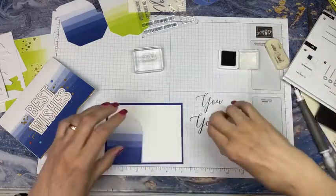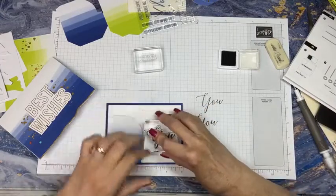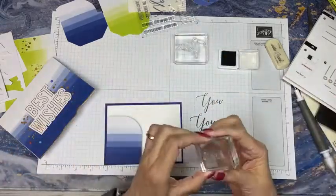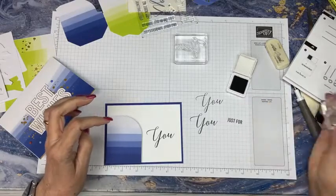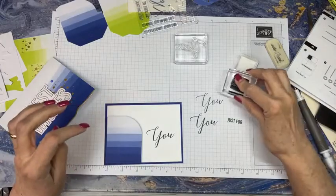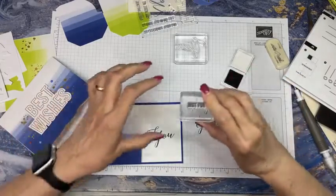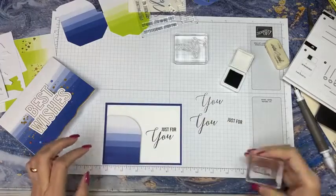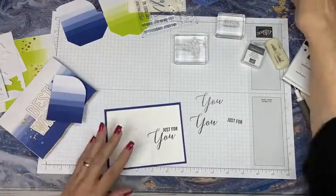There we go. I'm going to put just for you. I'm going to put the U on here first. And now here's the just for. Now this one I had upstairs, so I've used it, but I didn't have the eraser, but I've used it and washed it a number of times. So that one looks good. Just for you. There we go. Okay, let's glue this down.